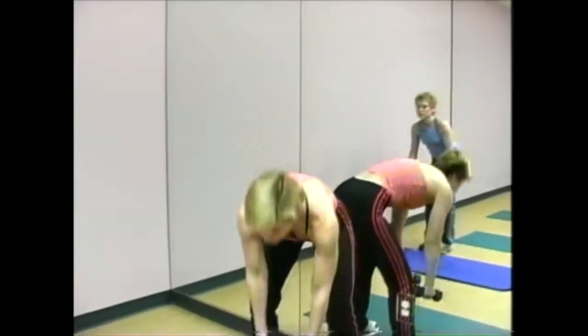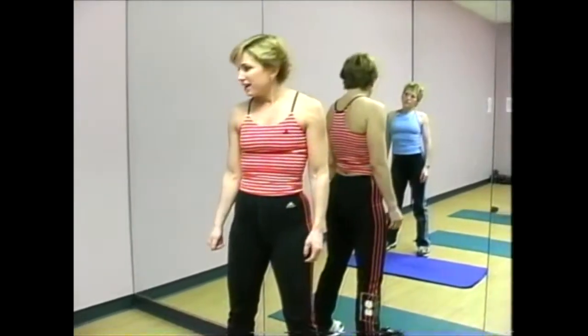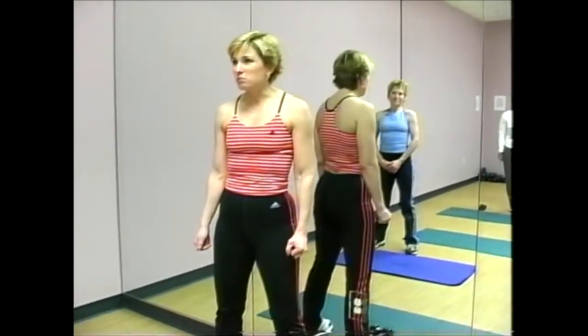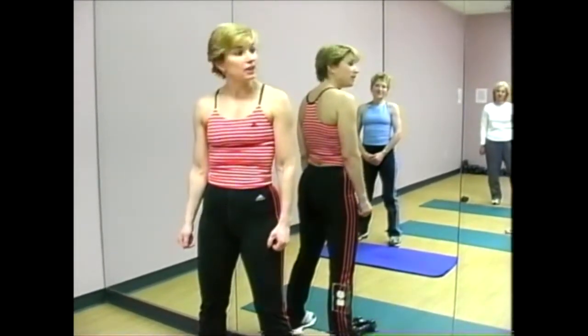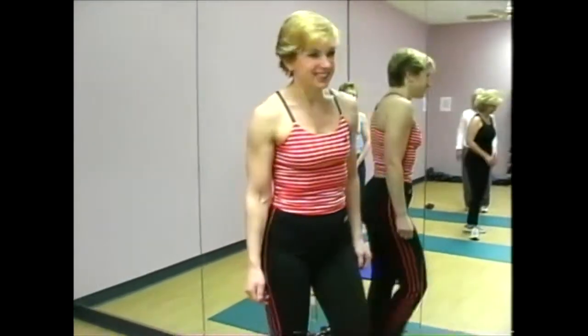Now that's just a brief overview. We do a lot of different exercises. Like I said, every muscle we use. But that just gives you a little idea of what we do in here. And we do have a lot of fun. It's a really great workout, particularly for women, because it helps build bone density, which is really important for osteoporosis.